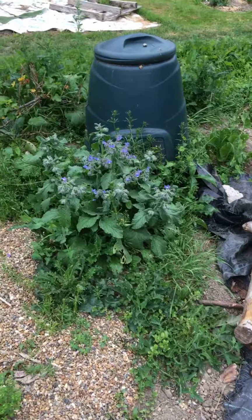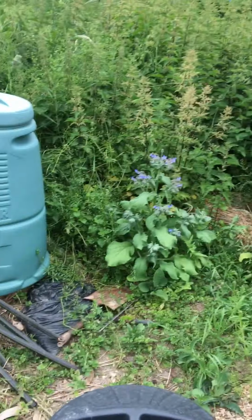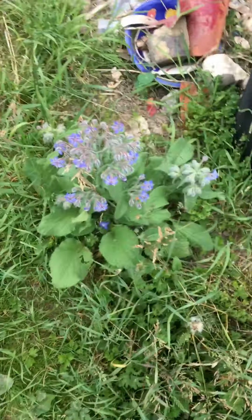Borage pops up everywhere. Apparently my daughter seems to think that you can put borage in ice and have it with gin and tonics. Might think about doing that this year.